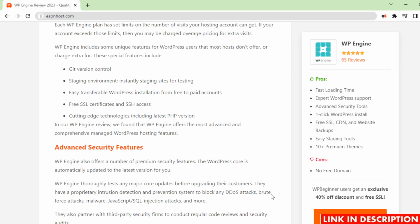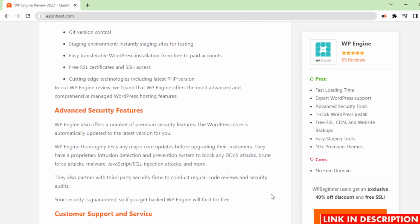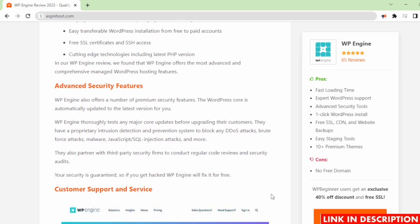WP Engine includes some unique features for WordPress users that most hosts don't offer, or charge extra for. These special features include 1. Git version control. 2. Staging environment, instantly staging sites for testing. 3. Easy transferable WordPress installation from free to paid accounts. 4. Free SSL certificates and SSH access. 5. Cutting-edge technologies including latest PHP version. In our WP Engine review, we found that WP Engine offers the most advanced and comprehensive managed WordPress hosting features.